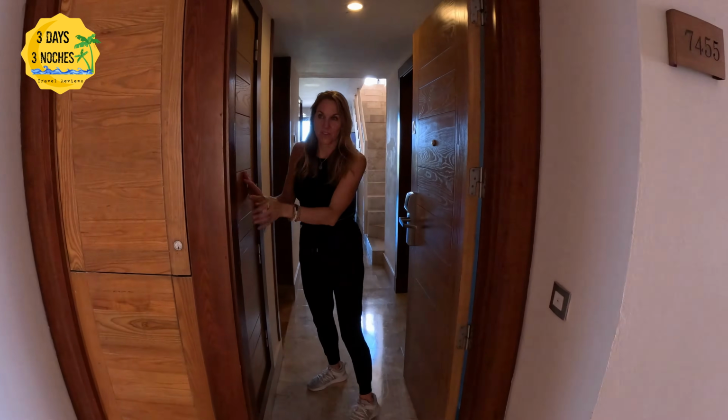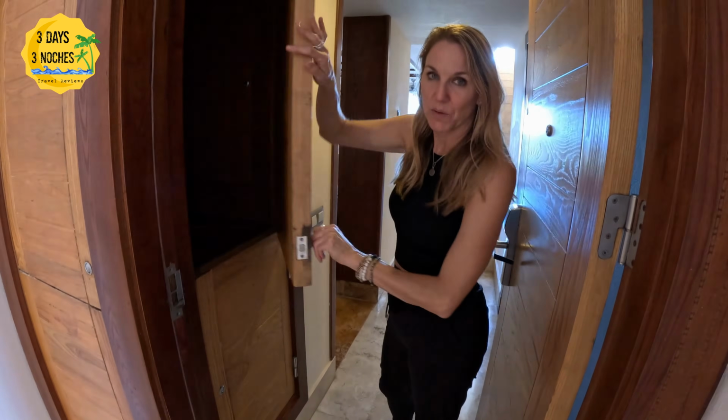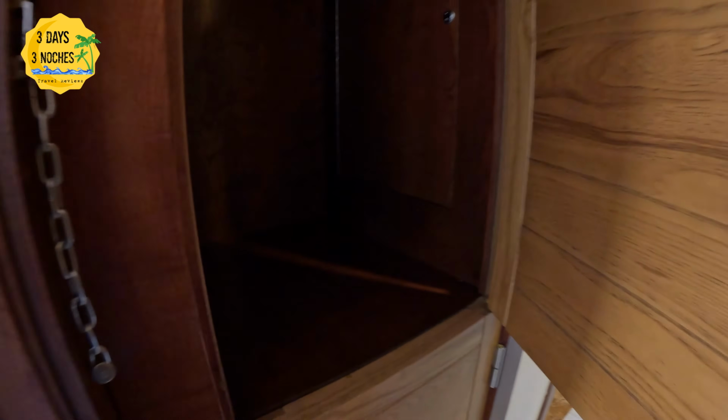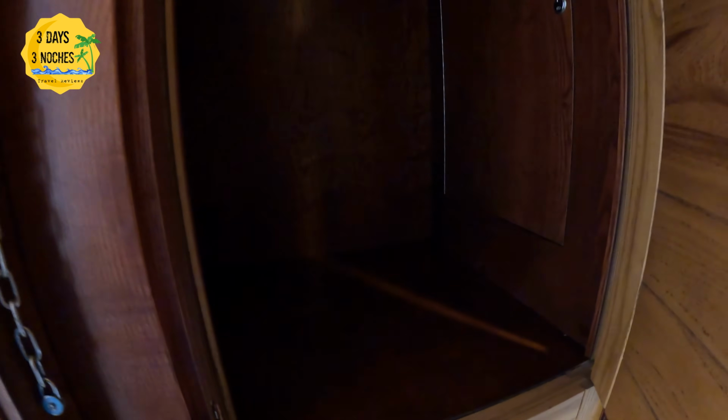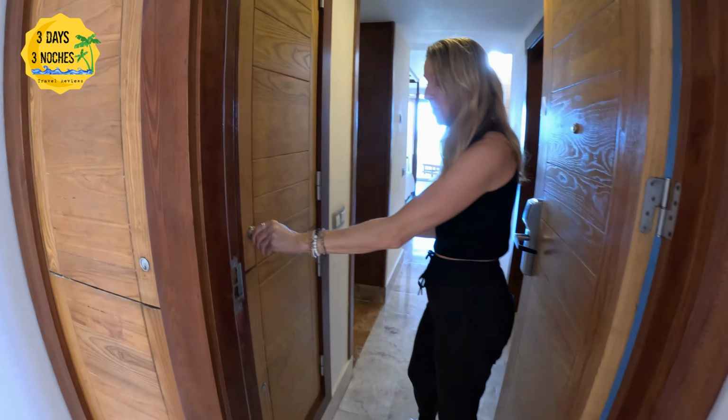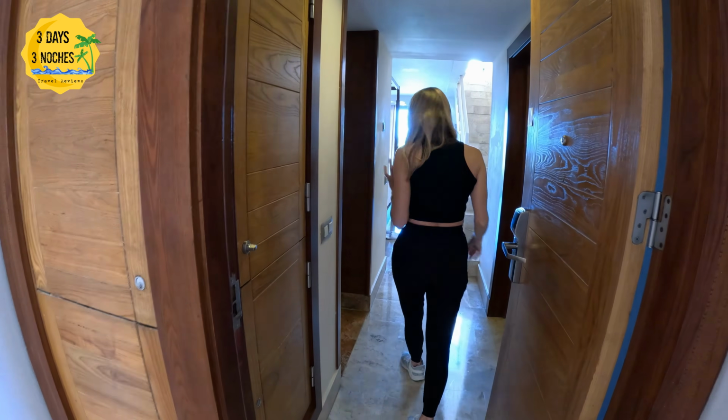Come on. So immediately to the left is the room service hutch. And I love when resorts have this because this is where you're going to put all of your dirty dishes from room service. And instead of putting it outside, that sometimes can attract animals, and also they can come get it without having to come into the room.